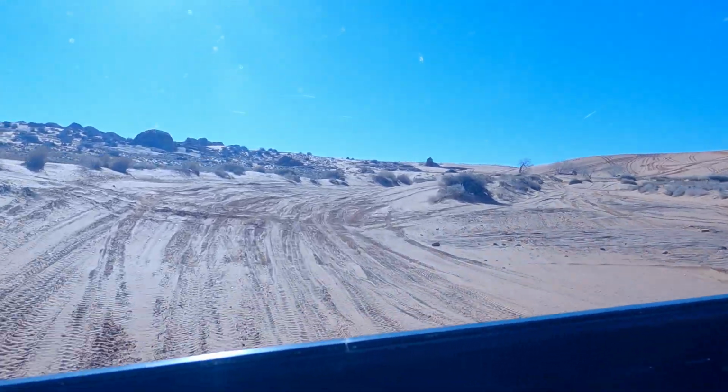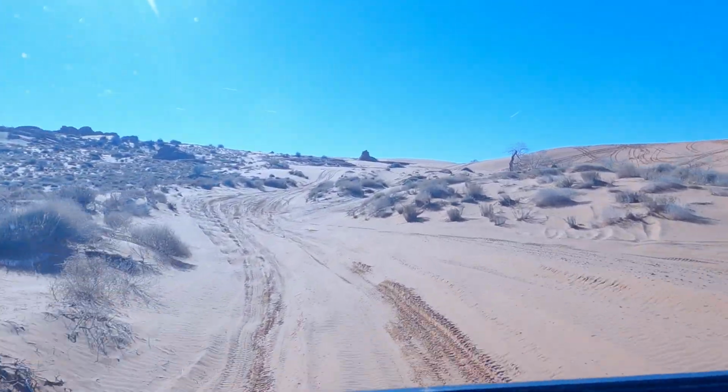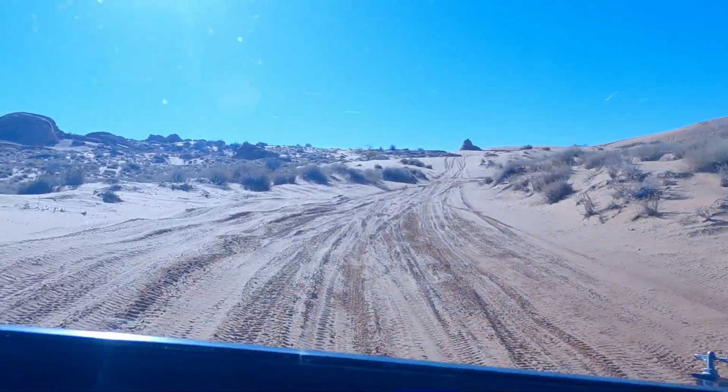Their Honda is a Talon 1000 X4 and has a few things done to it, including brand new 30-inch KM3s, which give it a little bit of extra clearance to help it get through this trail.